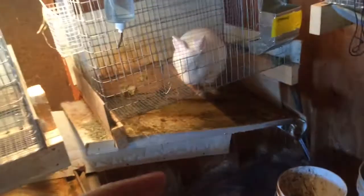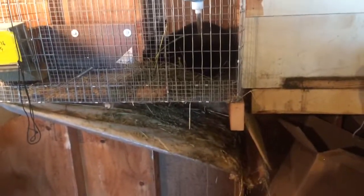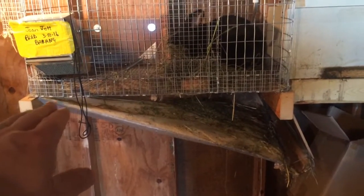I've got the same thing under my buck's cage, a little bit smaller obviously, and this was the original cage that I had built for this doe. This is the first doe I picked up. And if I had to do it over again, I would lower this down so I can get up in there to clean a little bit better.